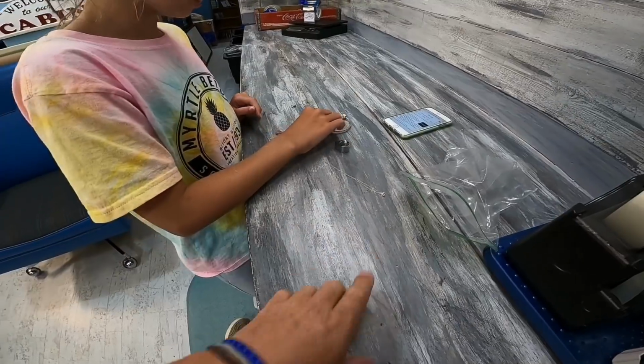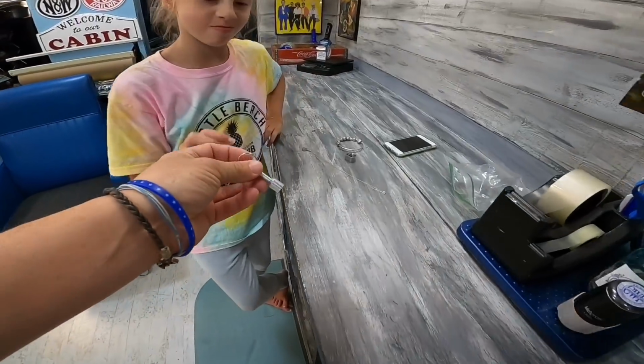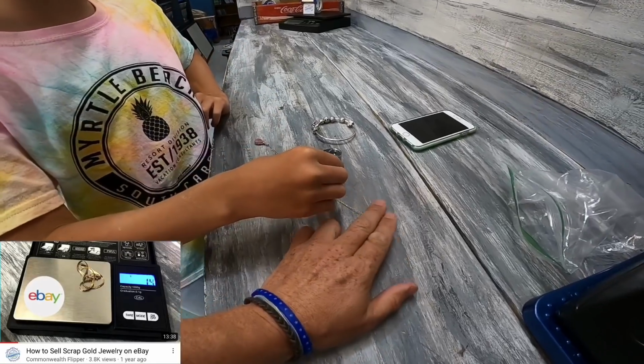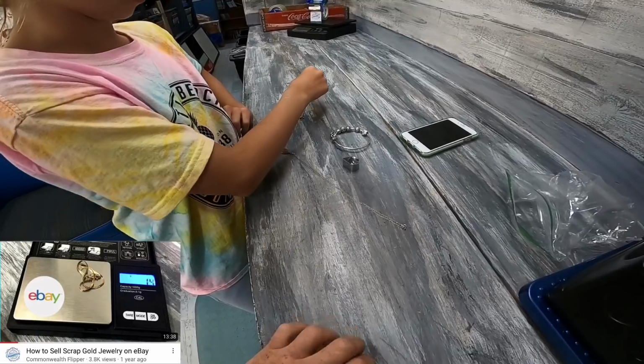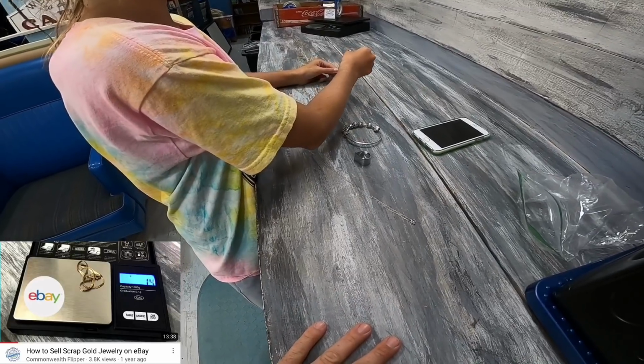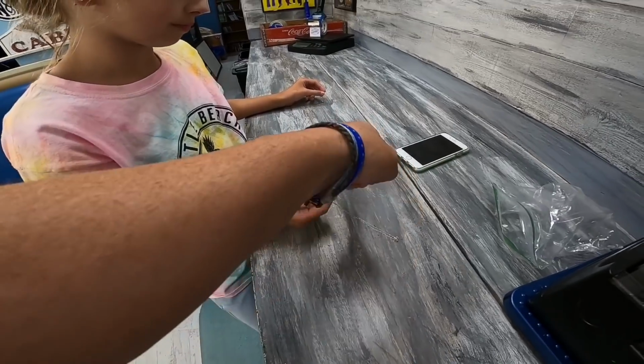Yeah. And some people often ask about what we use, so we use a magnet. We have a video about it. Well, you don't need to do it if you can see it says sterling, right? You see, it's not magnetic. Or it doesn't say sterling, it says 925, right? All right, and that's Pandora.